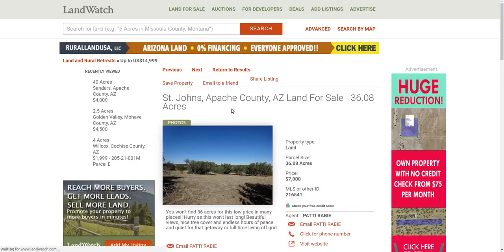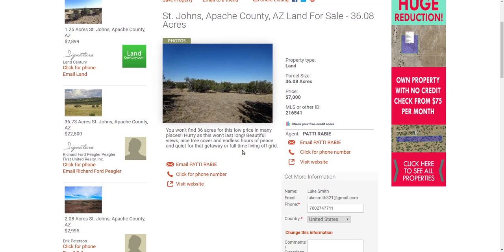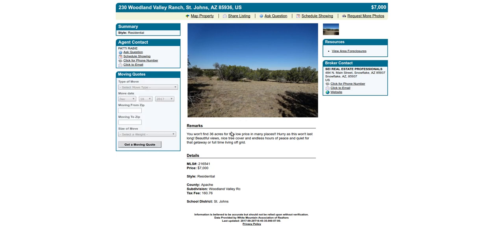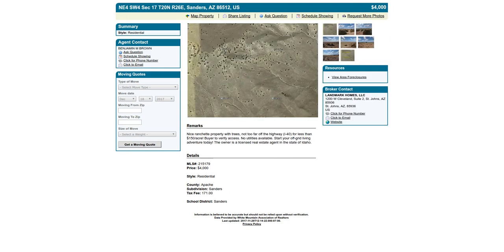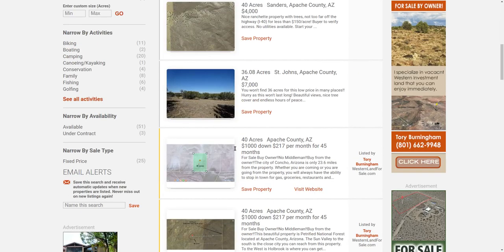This one, $7,000 for 36 acres. That's pretty darn cheap right there. Woodland Valley Subdivision. Did the other one say what subdivision? Sanders. Yeah, so this is pretty hard to beat some of the prices that are showing up on LandWatch.